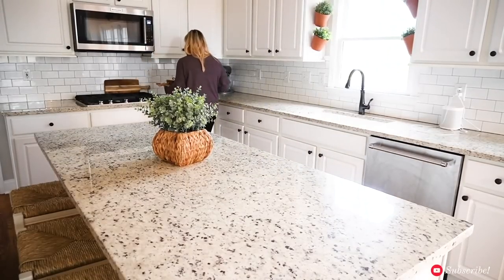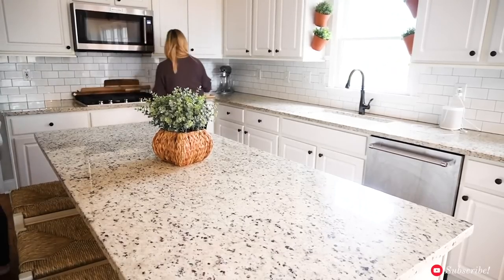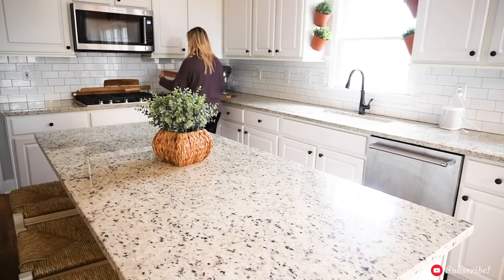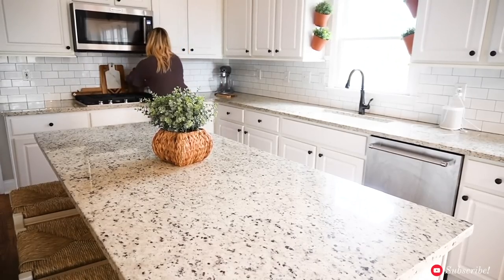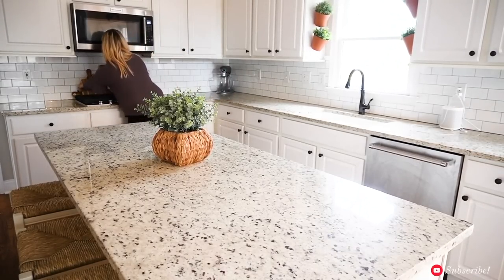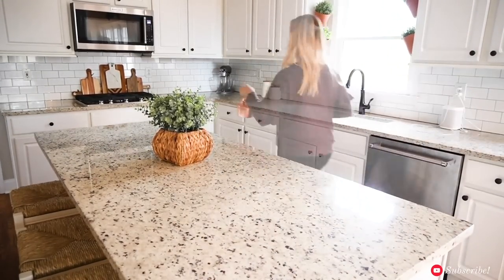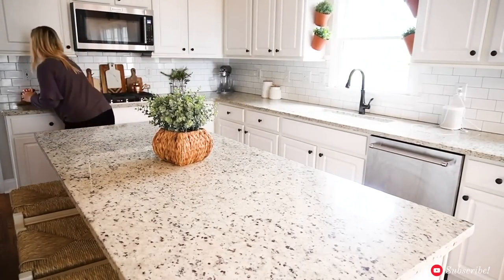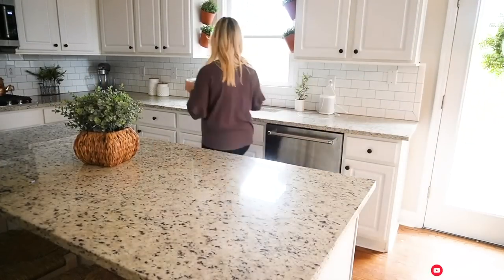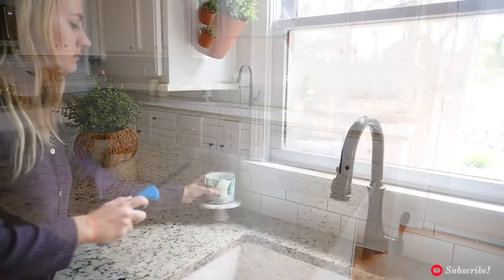Now that my kitchen is completely wiped down, all of the surfaces, everything in here minus the floors, I'm gonna go ahead and put all my decor back. I really like a minimal aesthetic when it comes to my kitchen decor. I don't like to add a ton of clutter in here, but I like to add enough to keep it interesting and add pops of texture and greenery. I'm a huge fan of greenery, obviously, from all of the greenery you can see in this shot alone.